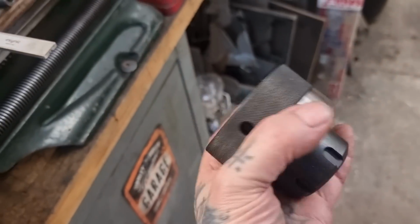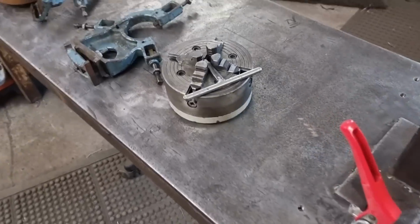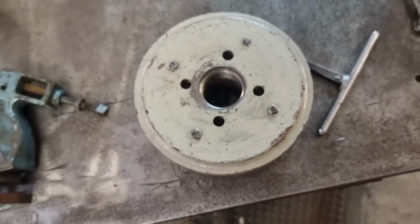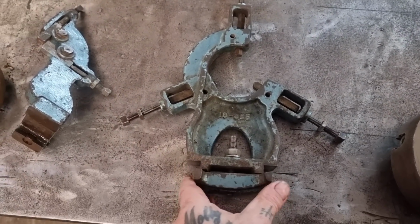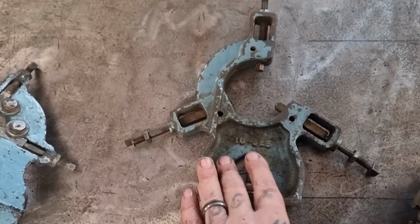ER32 collet chuck. This is for a Boxford, but it's the same fitting, so happy days there. I've got a 4-jaw on a plate, ready to rock and roll. I don't think I've tried it on, to be fair. I might have, but I don't think I have. Managed to find these. I mean, these are like hen's teeth. This steady rest, I found from a lovely bloke on eBay, and we chatted a bit, and it was great. That's happy days.